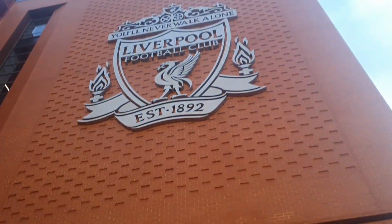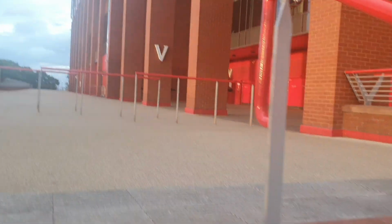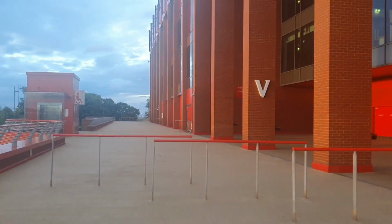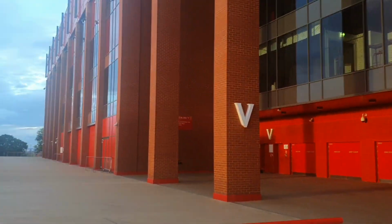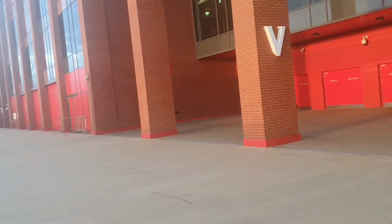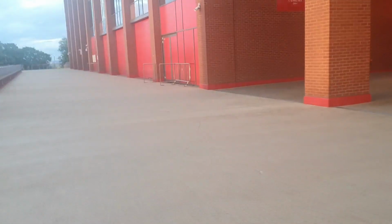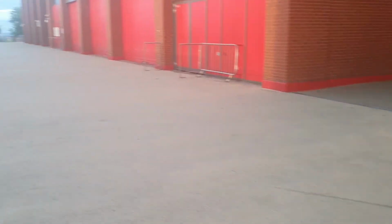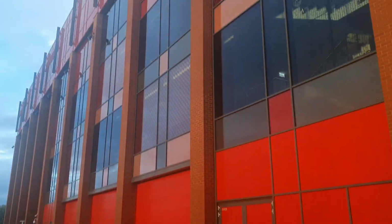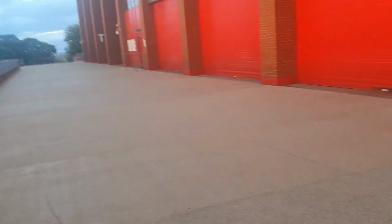Take a picture. Oh, look at this. I think this is the new stand. So basically people would just come up here, chill up here and sit in that. Ground wise, not capacity. Yeah, the actual building. The building's a lot bigger. It's more in it, isn't it? Whereas Old Trafford, it's just the stadium. There's nothing in it like that.